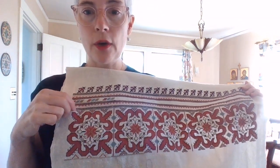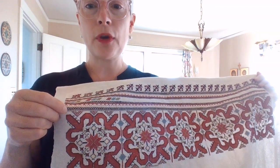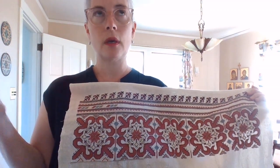So if I get closer, there are these really cool little X's that are made with back stitches, but they end up looking like larger black cross stitches. They're really cool. And then of course it has this little floret design here that you see in a lot of historic embroideries. And I always just fall for it.